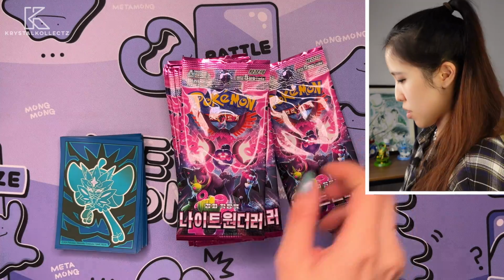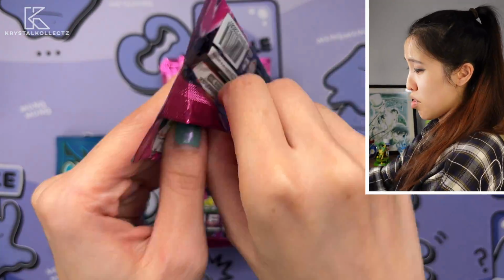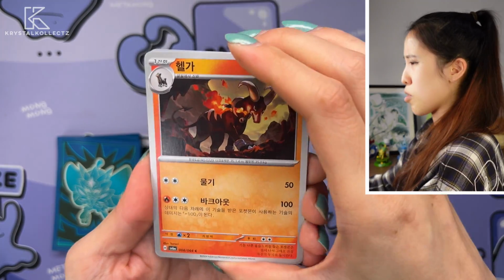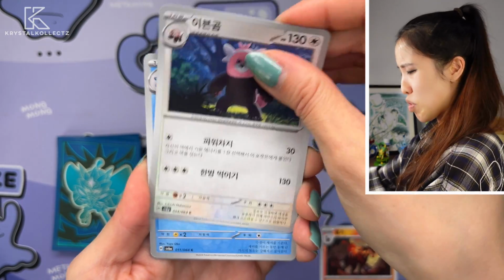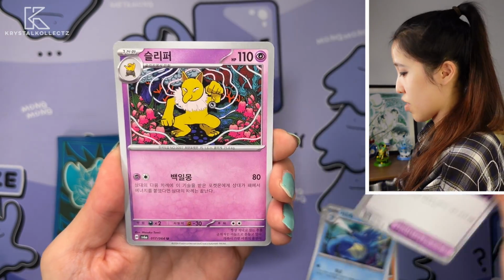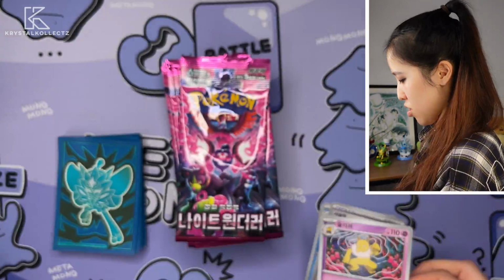I know people like to sleep on this, but lots of love for Shrouded Fable I've seen, so that's pretty awesome. Again, very interesting how Pokemon have released no booster box for that set in English, but they just put it throughout different products, like how they did with Hidden Fates, Shining Fates, etc.